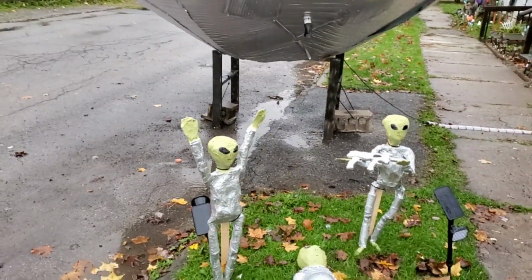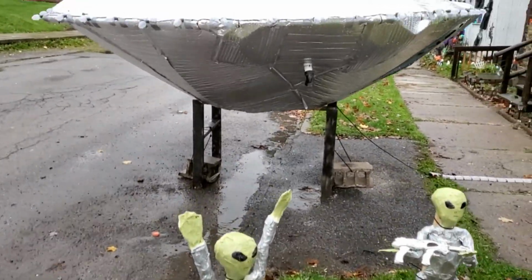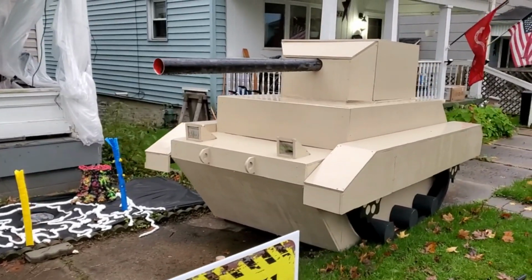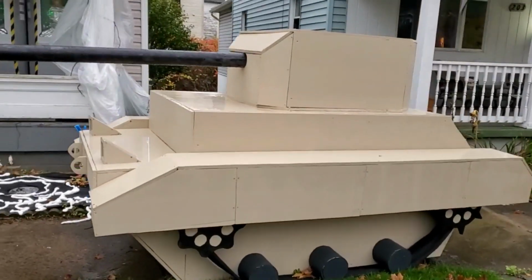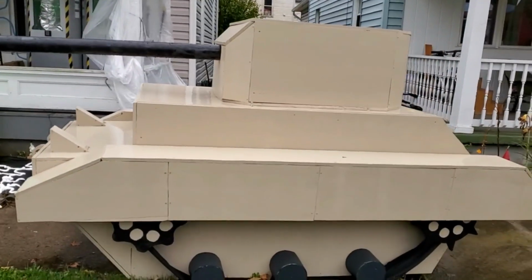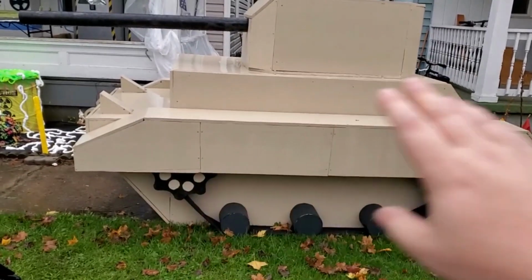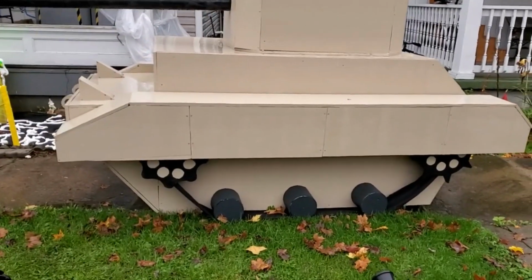They're coming from the UFO, and they are standing there in relation to this tank that I built. This is all out of foam board. The barrel's PVC, and I made a wooden frame to box that in, but everything else is foam board. The tracks are cloth.